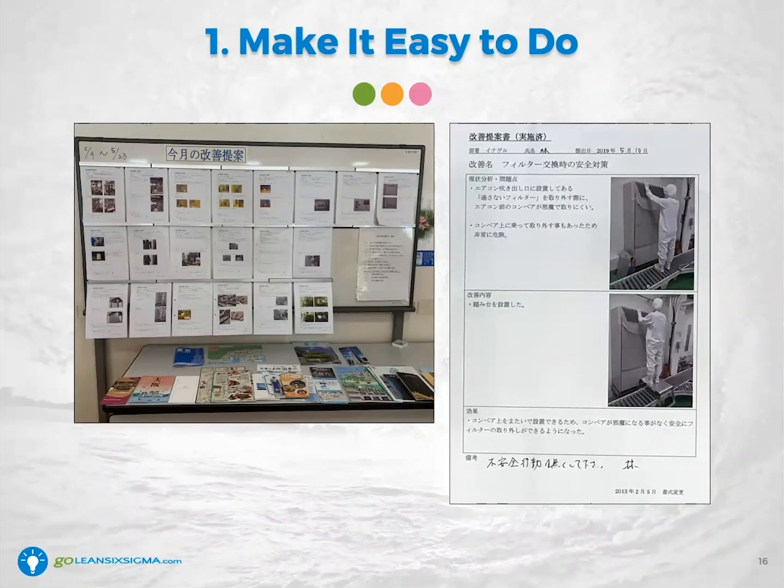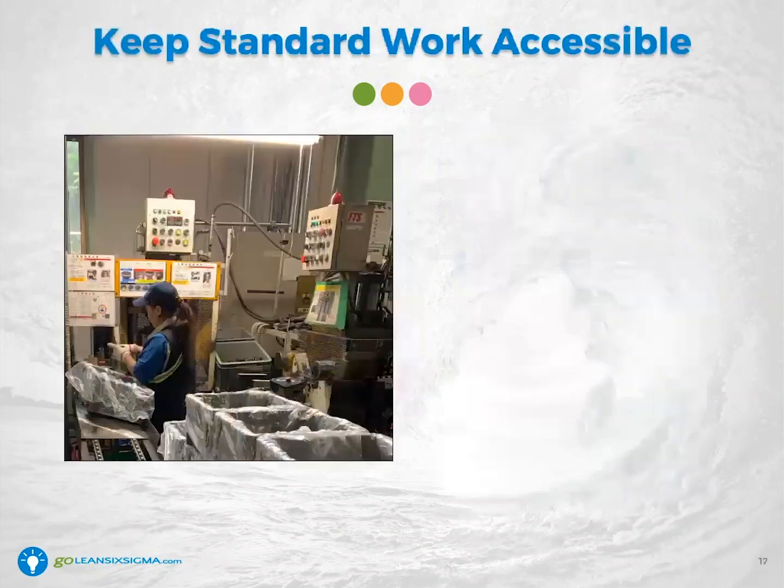And this one on the right was a simple shelf for workers to stand on to get to a vent. And the images on this board showed an incredible pride in the workforce. They were constantly making their workplace better, more comfortable, easier to work in, which led to better productivity and a better workplace, better work life. They were constantly updating their standard work. It was a great example. You also want to make standard work accessible.